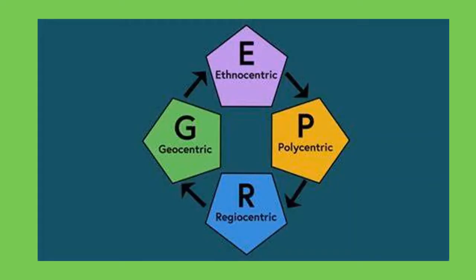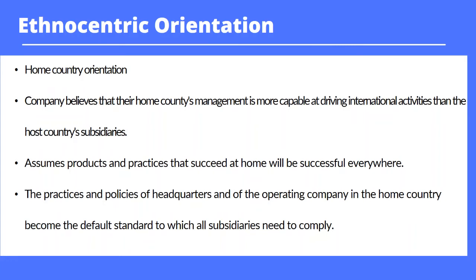He states that businesses and their staff tend to operate in one of four management orientations, which we'll have a closer look at in this video. Firstly, we have the ethnocentric orientation, also known as the home country orientation. For this orientation, the company believes that their home country's management is more capable of driving international activities than the host country's subsidiaries. Therefore, all subsidiaries need to comply to the default standards set.